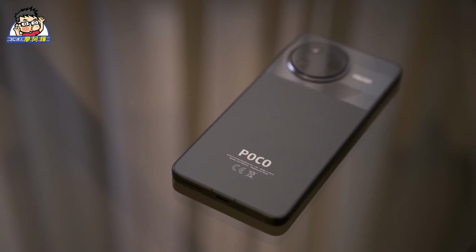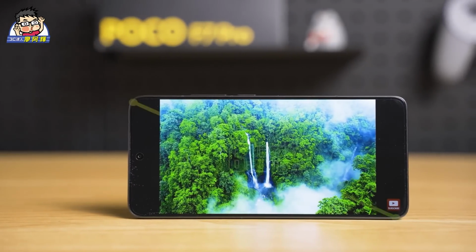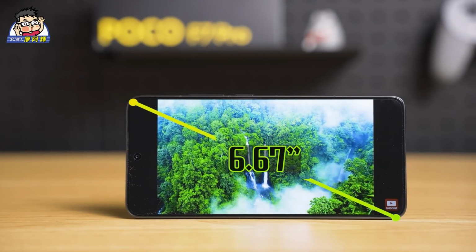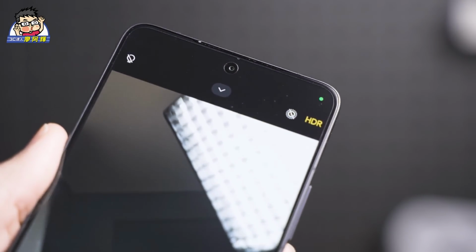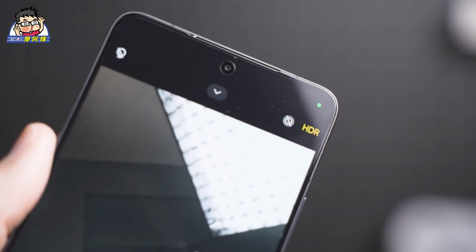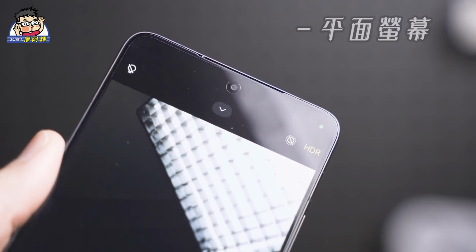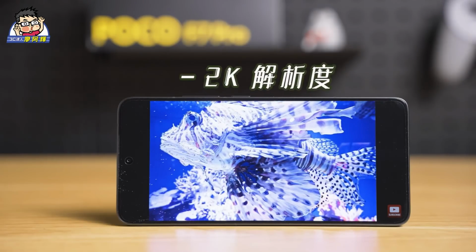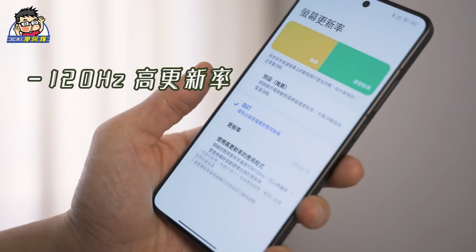Okay, let's take a look at today's main feature, the POCO F7 Pro. This time, the F7 Pro features a 6.67-inch AMOLED screen, the same size as the previous generation, featuring a centered punch-hole 20 megapixel front camera. Compared to the previous generation, the front camera quality has been improved. This time, the POCO F7 Pro uses a flat screen with a resolution of 3200 by 1440, which is 2K resolution, and supports a high refresh rate of 120 Hz.